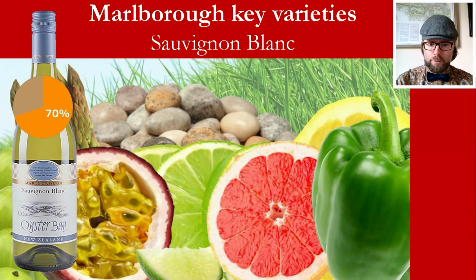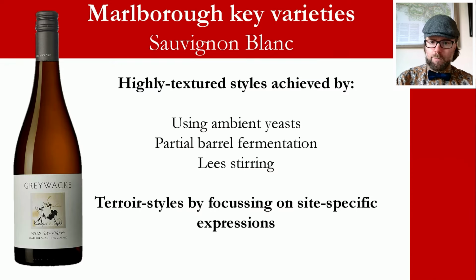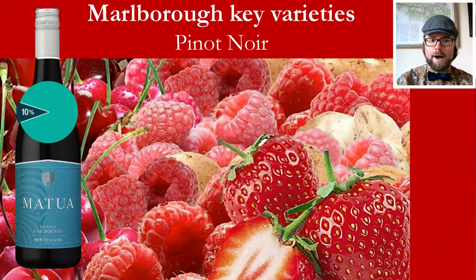Now, typically, we'll think about cold fermentation temperatures, propagated cultured yeast, no malolactic conversion, and no wood to really protect the aromatics. But there are some that are different. Producers are experimenting with ambient yeast. You'll see Greywacke Wild Sauvignon here. Partial barrel fermentation, lees stirring, and that's all to create more complex, highly textured examples, which can be very good to outstanding, but often much more premium priced. And also, some producers are focusing on more site specific expressions rather than blending fruit from all over. So, really focusing on the more physical terroir of the wine.